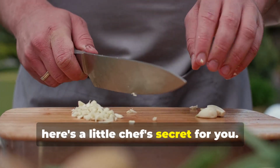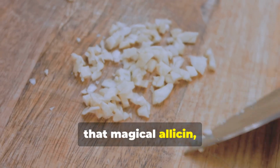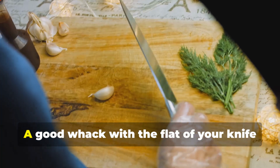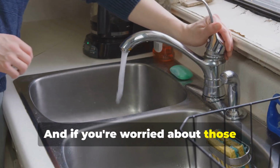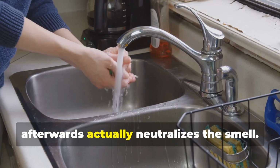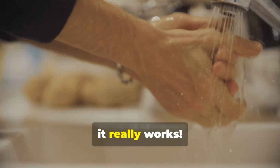Now here's a little chef's secret for you. Crushing your garlic releases more of that magical allicin, which means even more flavour and health benefits. A good whack with the flat of your knife does the trick, or use a garlic press if you've got one. And if you're worried about those garlicky fingers, rubbing your hands on stainless steel afterwards actually neutralises the smell. Give it a go, it really works.